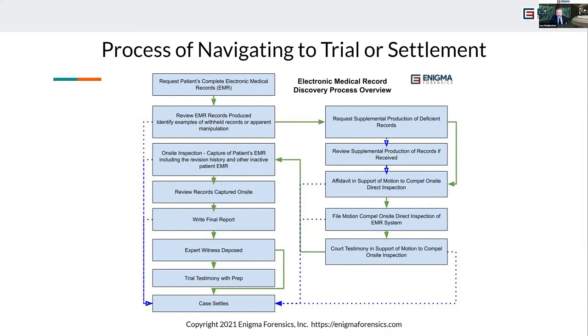If the supplemental materials are produced, we review that, we look for deficiencies in the records, and oftentimes there will still remain deficiencies. So in that case, we have to spend time analyzing the EMR and working on a report of sorts that shows examples of what's missing. And at that point in time, we're trying to compel the judge to order an inspection. On the converse side, if we're working for the hospital, we'll be looking through the EMR and often reporting to them whether or not there was fabrication by hospital staff. And that's important for insurance carriers because they want to understand what their risk is if they litigate a case to trial. And it may be more advantageous to simply settle the case if there's some problems in the EMR.